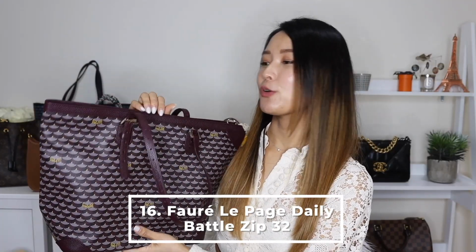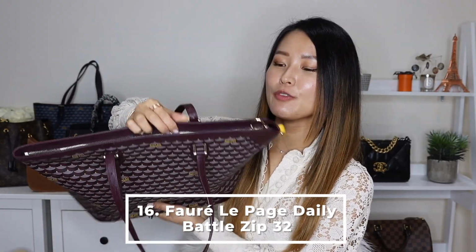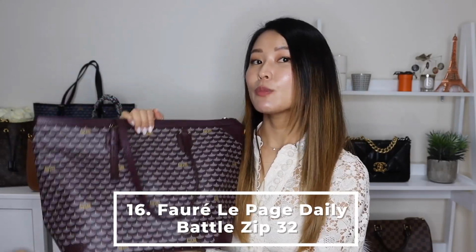So this is my very favorite tote bag in my entire handbag collection, and I can definitely see myself adding more sizes of this Daily Battle tote in the future. And the other Fauré Le Page bag that I have is the Daily Battle zip tote. So this one is slightly different than the other tote. It has the zip on top of it, so it is a bit more secure. So if you're not an open tote person, this is the perfect sort of a tote for you.